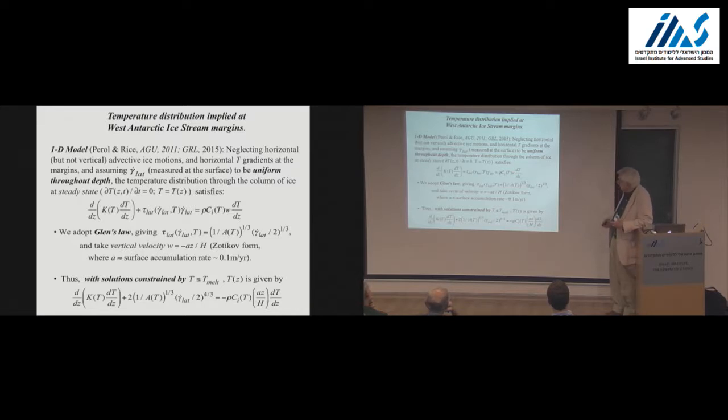There has to be a vertical advection because you're constantly having precipitation falling, yet the thickness of the ice over time doesn't seem to change very much. So there has to be such a term. And so we worked out, and it's the royal we, Thibaut Perot was mainly the guy who did that, solutions that were constrained by saying, well, the temperature must always be less than T melt.